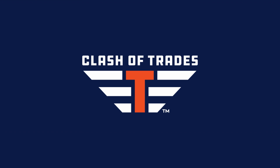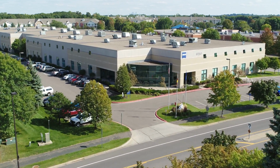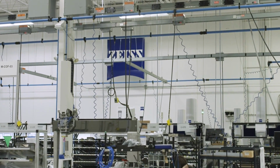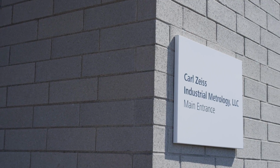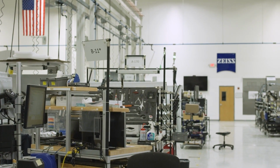Now for the final round of judging. First up, the trophies travel to Zeiss for precision measurement and metrology analysis. The Industrial Metrology Business Group at Zeiss is a leading manufacturer of metrology solutions for mechanical engineering, automotive, aircraft, medical technology, and many other industries.